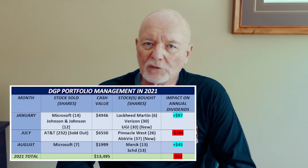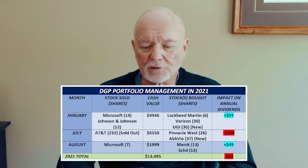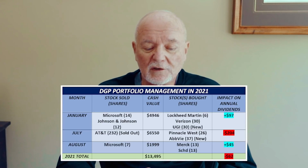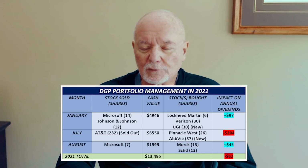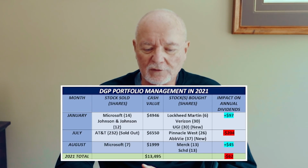This display shows what I've done in terms of making adjustments to the portfolio this year. The bottom line shows August. That's the sale of $2,000 worth of Microsoft that I just talked about. But earlier this year in January, I also trimmed Microsoft. At that time, $4,900 worth of it. In July, I sold out of AT&T, and in August, I trimmed Microsoft again.